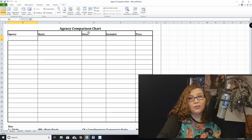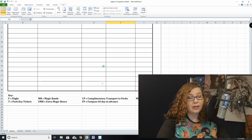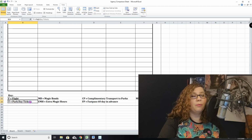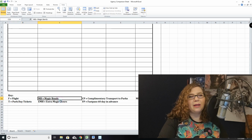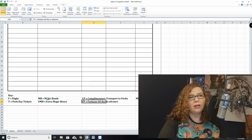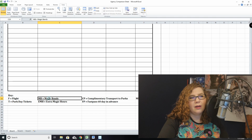But again, it's a comparison chart. It's just like the other one, and all you have to do is type in the agency, the hotel, the dates you're going, and what is included in your hotel package. So for instance, down here in the keys, I have F equals flight. You have the park day tickets. Magic bands, extra magic hours, and fast passes are already included in a resort stay. But if not, and you're going to stay off property, then you can click on magic bands because you've ordered magic bands, or fast pass.